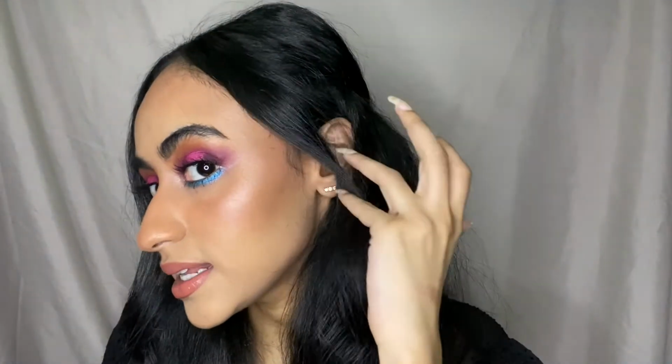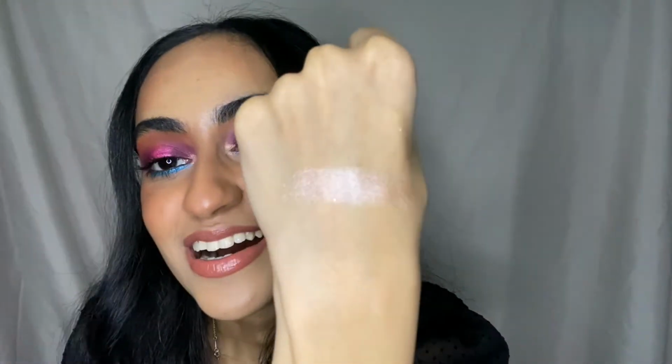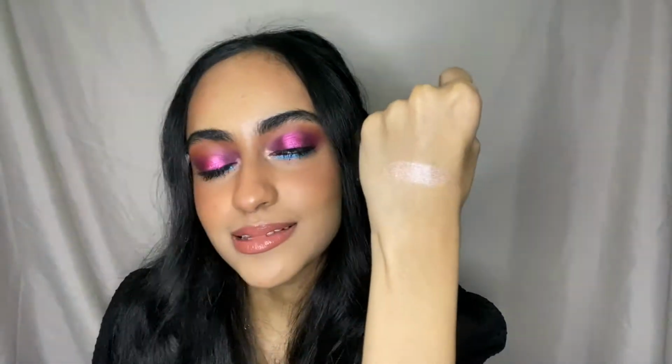It's the highlighter that I'm wearing today. So if you wear it, you're like, hello, hi, I went overboard with my highlighter. But it's very, very blinding. Can you see how blinding it is? So beautiful. I love this highlighter so much.